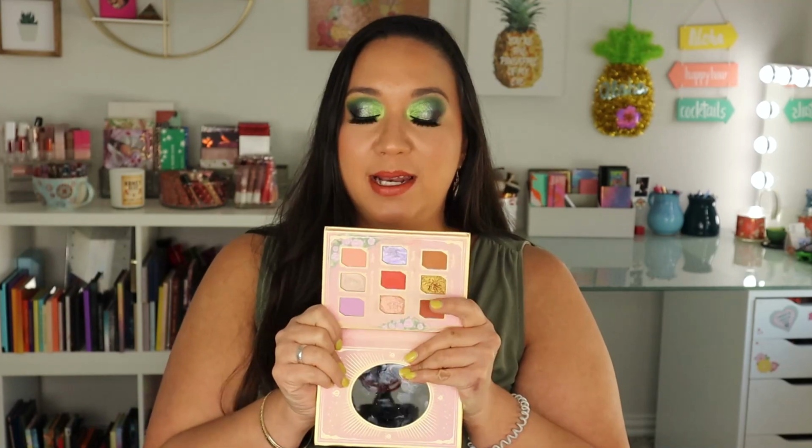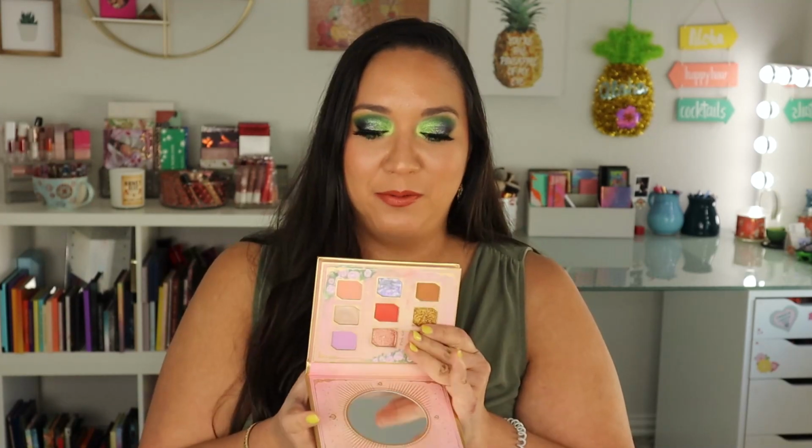If you do like this kind of softer, more neutral color story that has a little bit of pastel, I did recommend this in my spring palettes video, because I feel like this would be perfect for someone who wants more neutrals and a little bit of pastel and something a little bit more calmed down. But that is why it is at the bottom of the ranking.